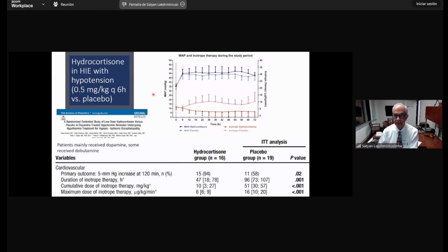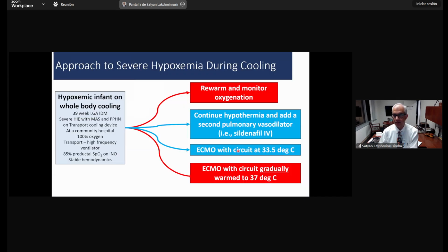levels. And more recently, there has been a study where they used a small dose of hydrocortisone, 0.5 milligrams per kg every 6 hours versus placebo, and showed that the use of hydrocortisone resulted in a significant decrease in the need for inotropes and better blood pressure in these babies. So many of these babies end up requiring a combination of hydrocortisone and sometimes epinephrine to help their blood pressure.